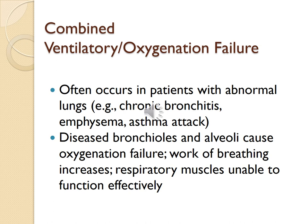Combined ventilatory and oxygenation failure. A combination of ventilatory failure and oxygenation failure occurs in patients who have abnormal lungs, like you see with chronic bronchitis, emphysema, or are having an asthma attack. The bronchioles and alveoli are diseased, which causes oxygenation failure, and the work of breathing increases until the respiratory muscles cannot function effectively, and that's where you have that ventilator failure occur. Acute respiratory failure results. You can see this with patients who have cardiac failure along with the respiratory failure. This problem is serious because the cardiac system cannot adapt to the hypoxia by increasing the cardiac output.